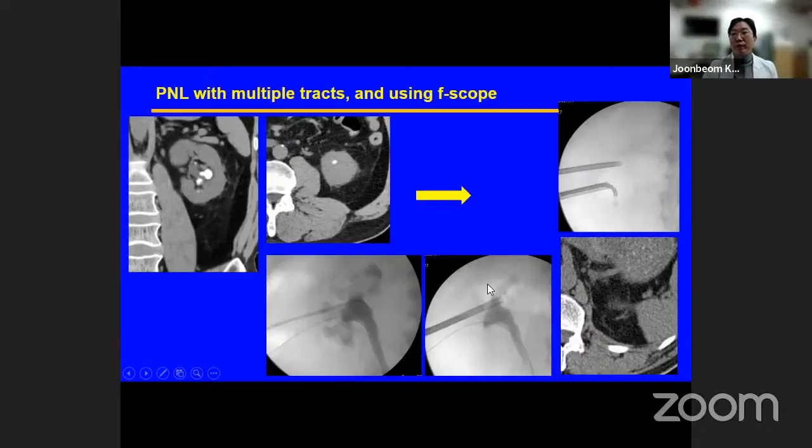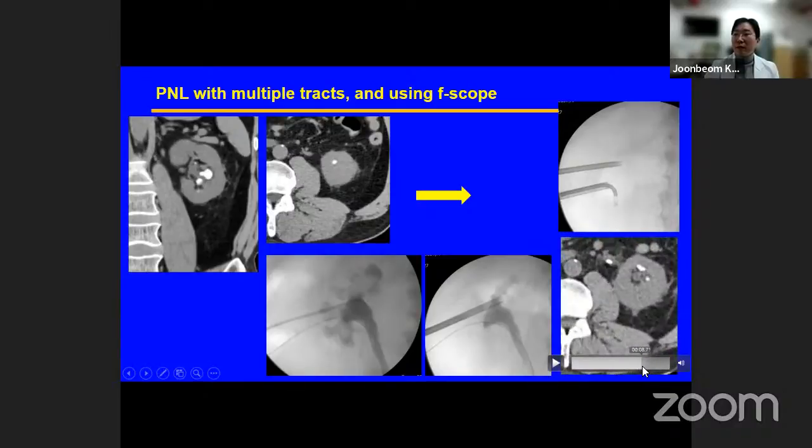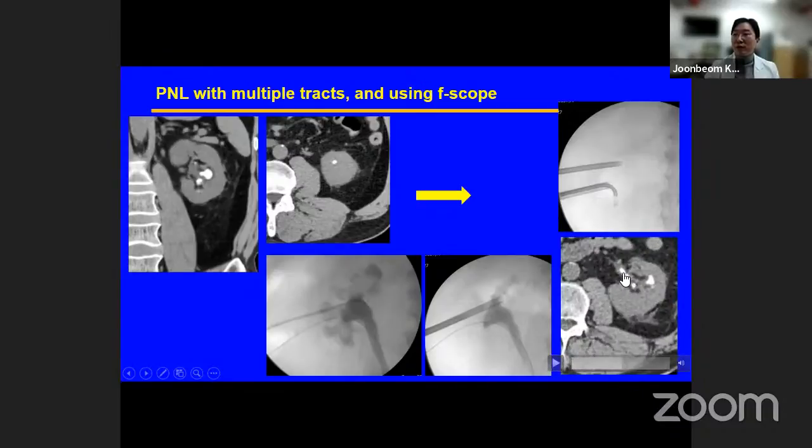So after treating the upper and middle portion, I tried the lower calyx using the flexible scope, but because the middle and the lower calyx are neighboring, the deflection is difficult. So I could not completely approach the entire lower calyxes. Unfortunately, there were some stone fragments left after the surgery. The middle portion is the ureter stent.